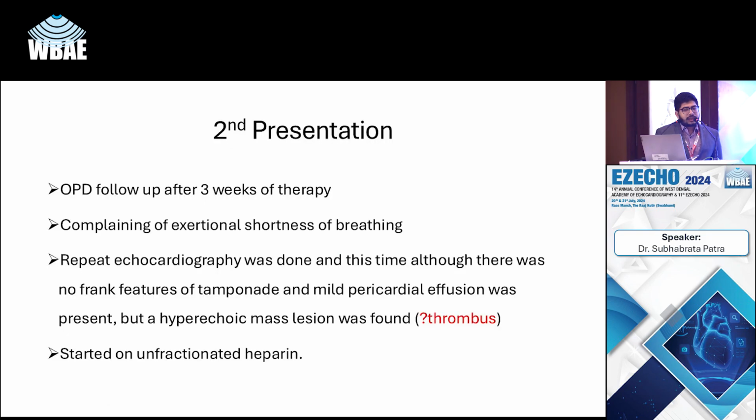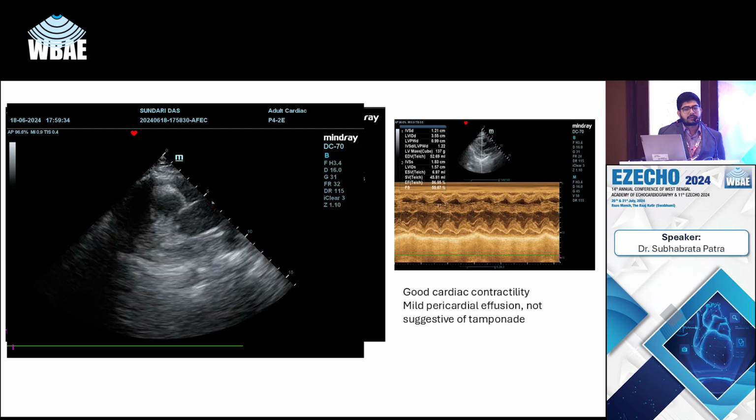But the patient presented to us again after 3 weeks in our OPD. The patient was apparently well, but she was complaining of exertional shortness of breath. We thought again there might be some pericardial effusion. We did a repeat echocardiography, which showed no frank features of tamponade, although there was mild pericardial effusion. But to our surprise, we also found a hyperechoic mass lesion in the right atrium. In view of suspicion, we started her on unfractionated heparin because we thought it to be a thrombus.